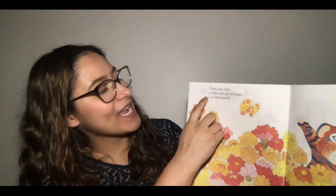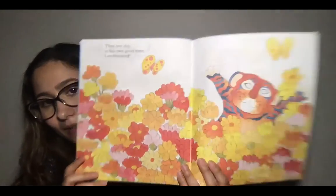Then, one day, in his own good time, Leo bloomed. Leo bloomed. That means that he learned how to do all of those amazing things that his friends were doing.